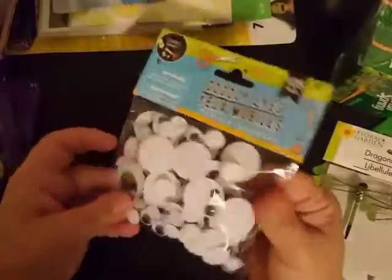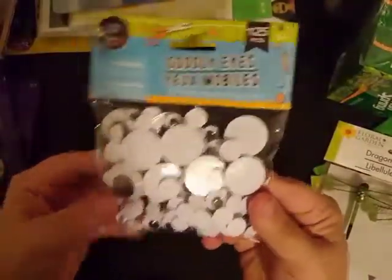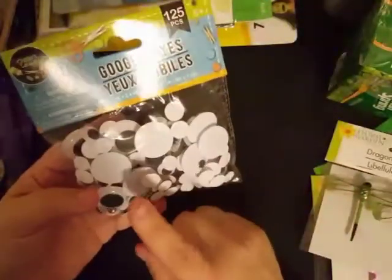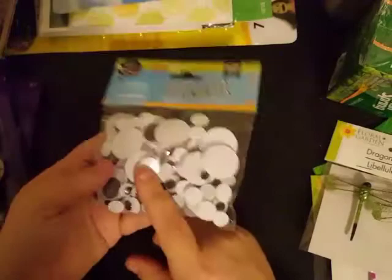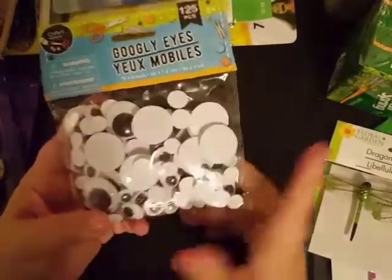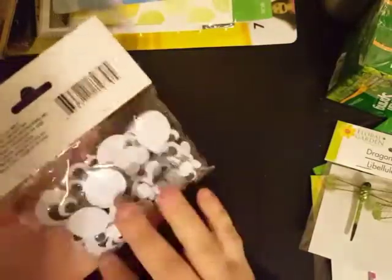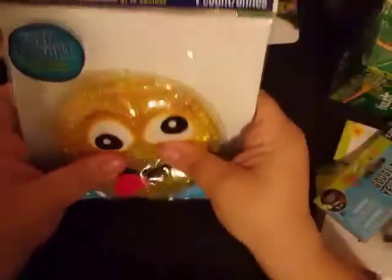I picked up a set of these googly eyes. I'm working on a DIY for Halloween, and I was gifted some, and I had some myself, and I've used them all. So I needed to get some more, so I have these. Hopefully that'll be enough to finish up this project, and I will be posting that at some point in time.